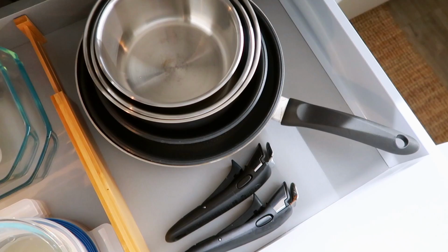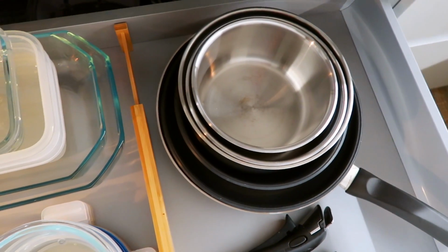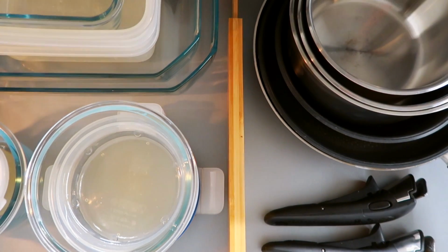So what I thought I'd do is just come in and show you how I organized my kitchen cupboards, how I used the products that I got from Amazon, Wilco, Poundland, and B&M to help me get a little bit more organized, specifically in the kitchen cupboards.